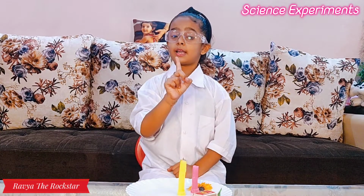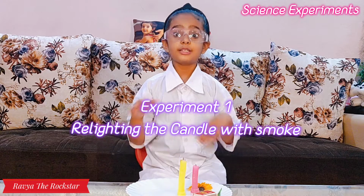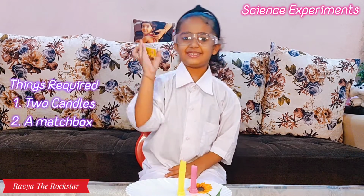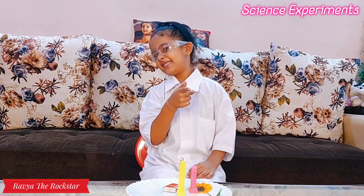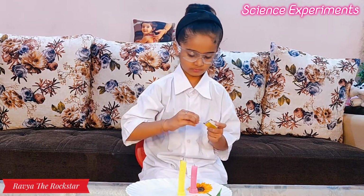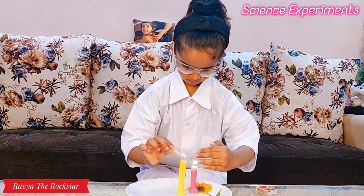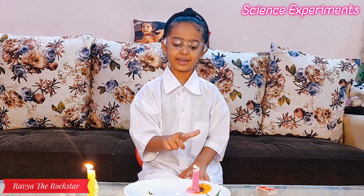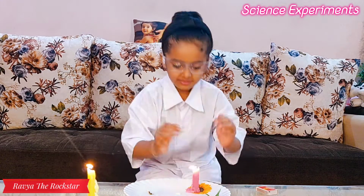My first experiment is Relighting the candle with smoke. For this, the things we need are 2 candles and 1 matchbox. I'm going to light the candles and we'll see the magic. Now my job is done. Now I'm going to blow out 1 candle and keep 1 candle aside. Now I'm going to blow out this candle and, without touching it, I'll relight it. So let's start this.